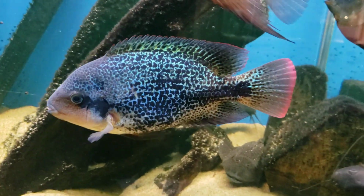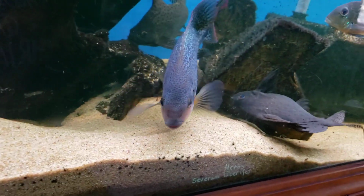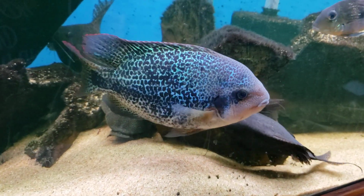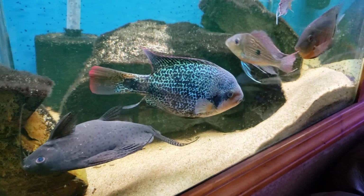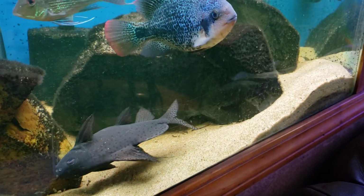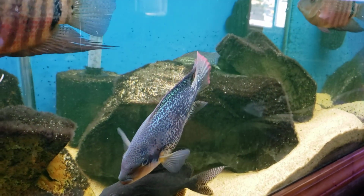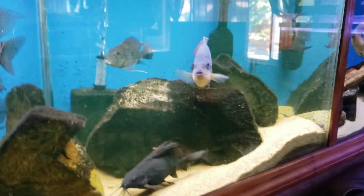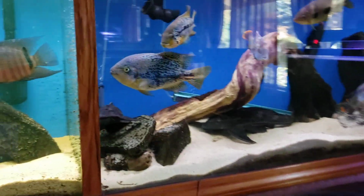Now I'm getting a 75 set up to have these guys. Mine aren't 12 inches. This guy's about 8 inches. So I'm going to put him and her, and she's actually a little bigger than he is, into a 75 gallon to try to breed them, and then I'll put them back here in the 135 gallons. I'm going to keep my fingers crossed.